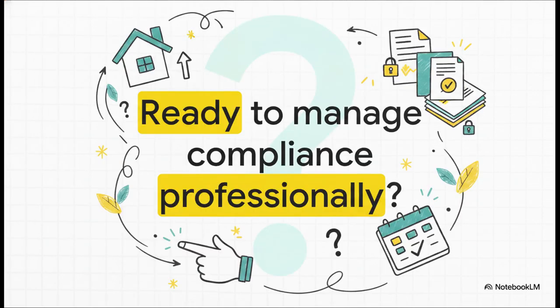I'll leave you with this final, provocative thought. Are you really going to wait for a blocked listing or a totally derailed tenancy to finally organize your paperwork? Isn't it time you brought some absolute certainty to your property files and started managing your compliance professionally with Landlord Property Certificates? Let's get it sorted.